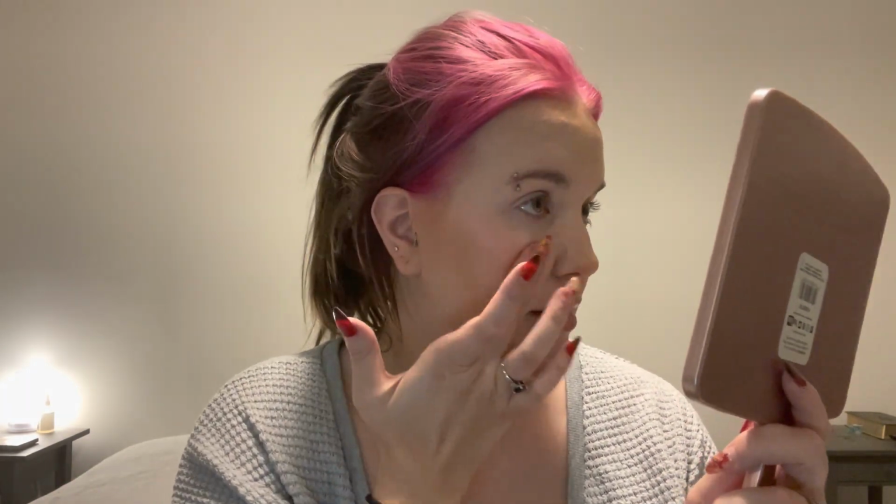I'm just gonna do itty bitty drops because that was really greasy. But obviously this is not gonna probably apply as nicely because now it feels a little more like foundation since I sprayed myself with a setting spray.